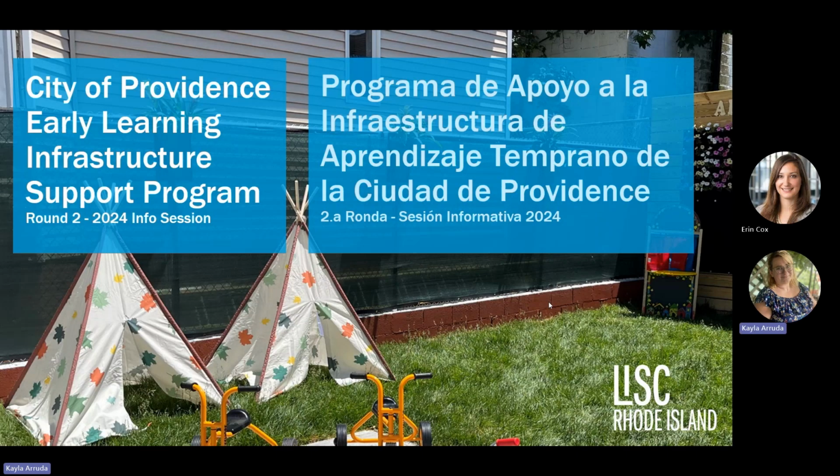And welcome to the info session for round 2 of the City of Providence's Early Learning Infrastructure Support Program. We hope this training session gives a helpful overview on the grant and application process, including updates from previous rounds of funding, as there have been a couple of changes.